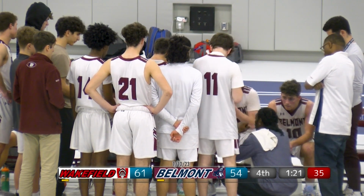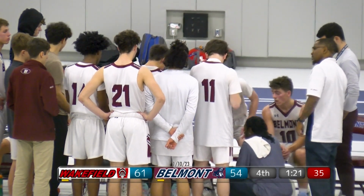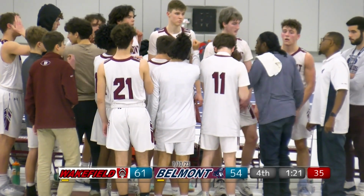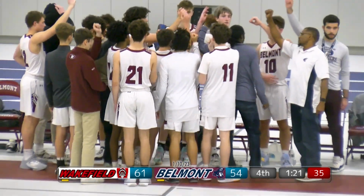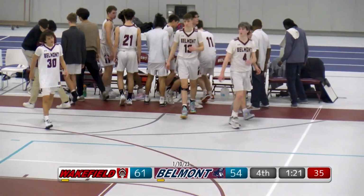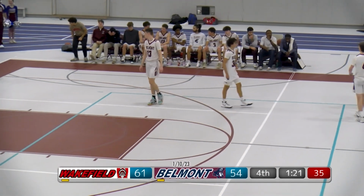Get 2 turnovers. All right, and that's the end of the timeout. So both teams are going to retake the court here with 1 minute and 21 seconds to go. Wakefield's going to look to inbound the ball, and Belmont's going to try to once again keep them from inbounding the ball with tight man defense here. Let's see what they can do.